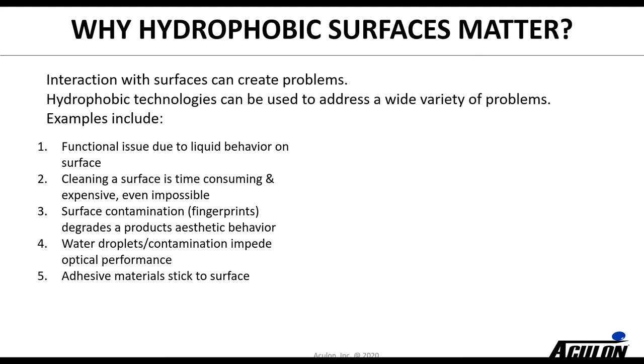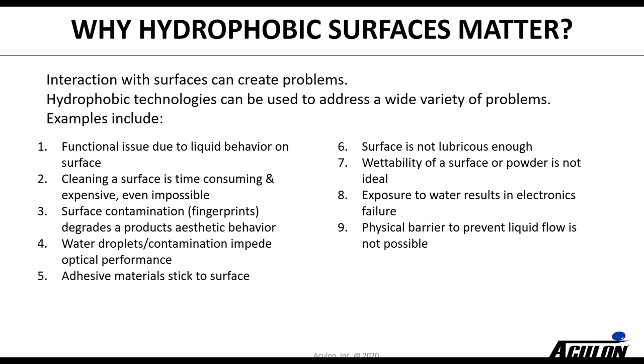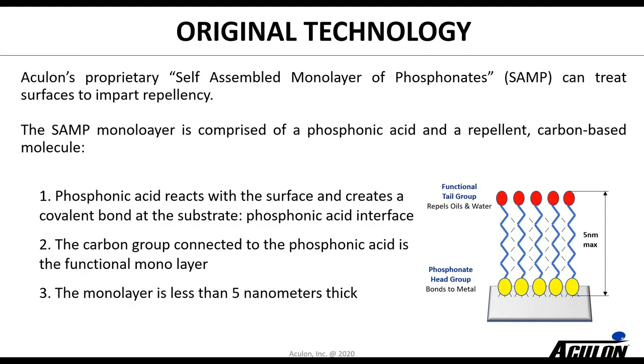It could be adhesive materials stick to the surface and you want those edges to stay sharp. It could be that the surface is not lubricious enough. It could be that you want to change the wettability of a surface or a powder because you're not getting the performance you need. Or it could be that exposure to water results in electronics failing. And then finally, maybe you need a physical barrier to prevent liquid flow, but the physical barrier is not possible.